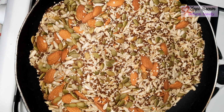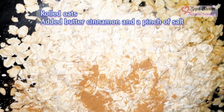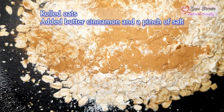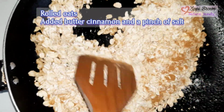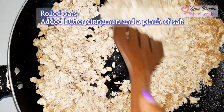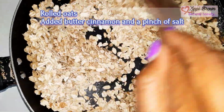I'm done roasting, so as I wait for the seeds to cool down, I'm going to roll my oats. I'm going to add a little bit of butter, cinnamon and salt, and then roast them as well. So I'm going to use these ones for the next breakfast meal prep.